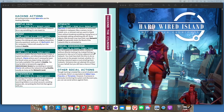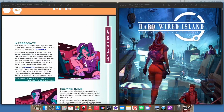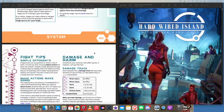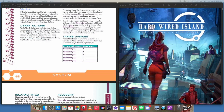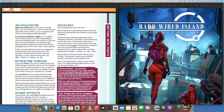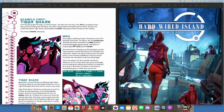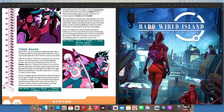So here we go, some hacking options, which are very relevant to the game, obviously. And you can see the art there follows the same theme throughout. Attacks, pins, doing harm. This is how things work. So very, very simple. Recovery, example fight, which is pretty cool, because now we had a social situation where we saw how that works, and now we have a combat situation. So it gives you really good examples.